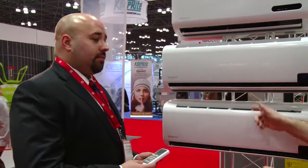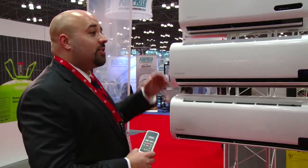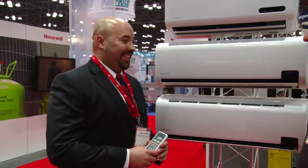Gotcha. Can you use one remote for multiple units, or does each unit have to have its own remote? It's the same remote for every single air handler, every single series. Nice. So it's nice and convenient. Right.